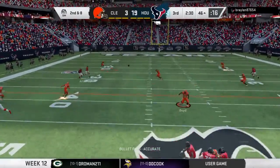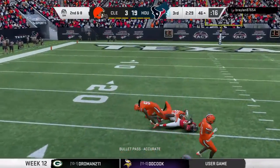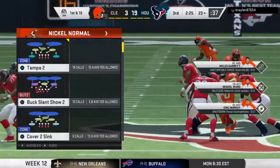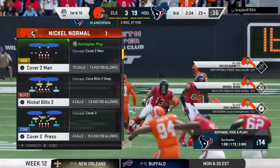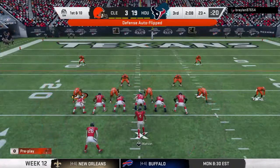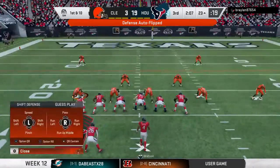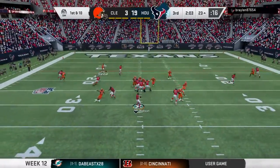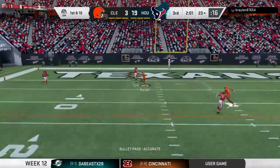To throw again on second down. Watson, and he's got it complete to Anderson. And they're going to have another first down as he's going to be tackled at the Browns' 23. And defensively, they were in zone coverage there. Do you have to be a little careful? You're losing playing against a good quarterback like he is to not play too much zone? Yeah, you have to be careful about how much.